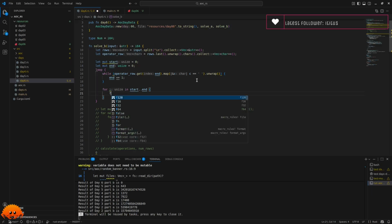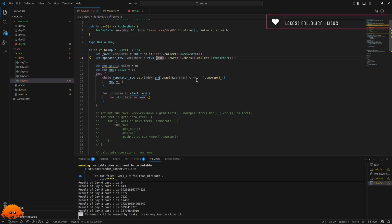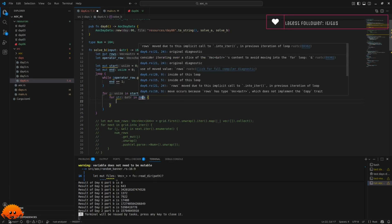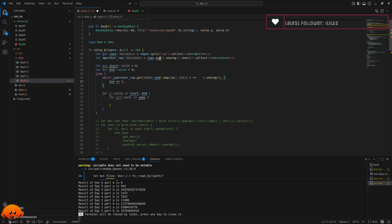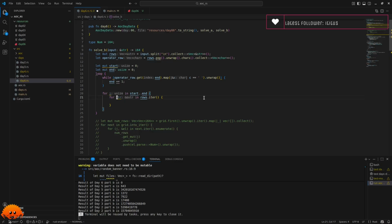Then we need for all rows, str in rows. We can use pop here actually because we don't need that row anymore. Then this needs to be mut, and then we won't iter over that here. Rows moved due to the implicit call of into_iter. Rows dot pop. Where is the into_iter call? I don't see. Yeah, okay, there was the into_iter call. And here again.